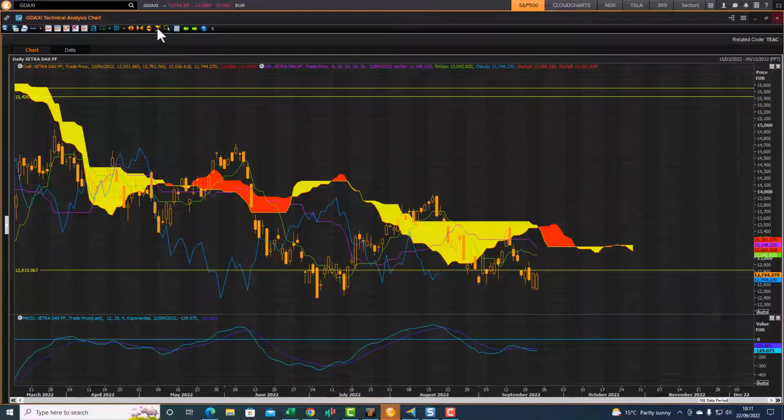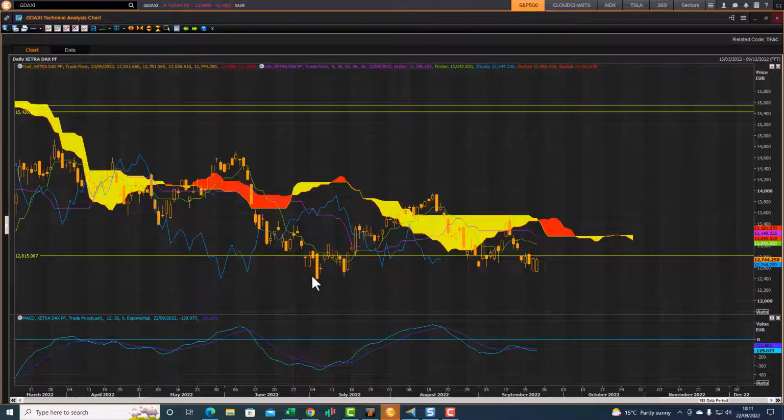And now the index is looking at testing support of these lows, June, July lows, to see if it's going to rebound from this level. But upside resistance on the daily is this bottom end cloud chart resistance. So we really need to see the Xetra Dax close and trade back above this cloud chart level to be bullish, but so far it remains a bearish outlook.